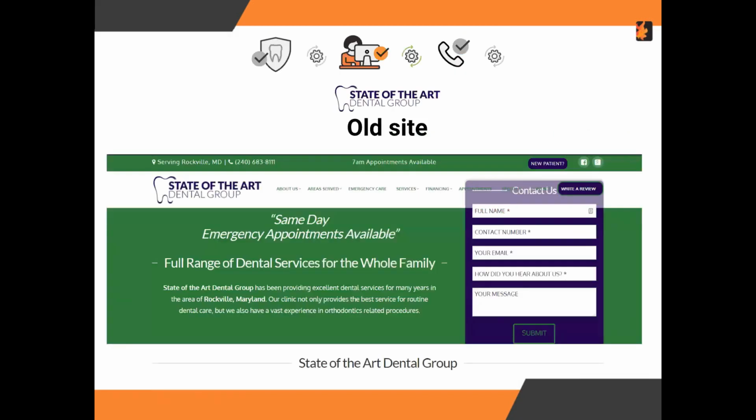So I'm going to give you a quick example. This is State of the Art Dental Group. This is a practice that is currently working with us. They've been a client of ours for a long time. This was an older site of theirs before we did the most recent renovation. And it was decent. It was okay. But it was missing a lot of things that we call conversion elements.